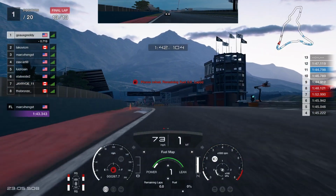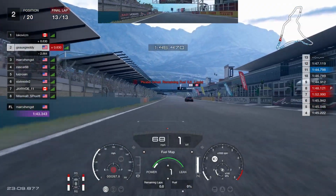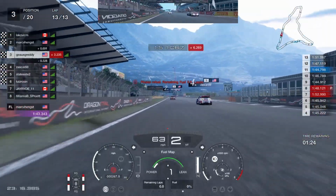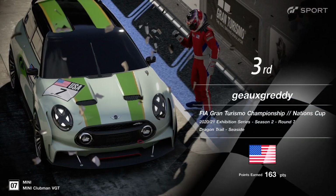I forgot to look at the gas. I was so worried about brakes and penalties. I didn't think to look at the fuel. Oh, and I could have made it last. It's so aggravating. So I lose P1 and P2. End up in P3. More tragedy at Seaside.